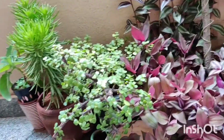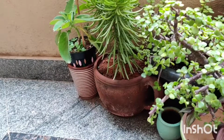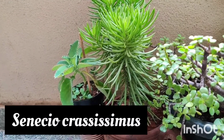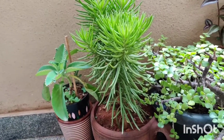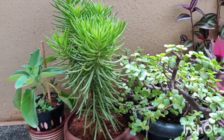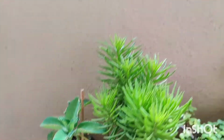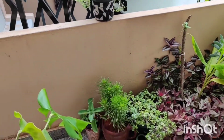Anyway, moving on. Again, my jade. Then my Senecio rowleyanus. Yeah, this is my Senecio rowleyanus. This was a gift to me from one of my friends, and it's growing beautifully. And again, I really like the leaf structure of this type of plant. Next is my Bryophyllum, and up here I have my rescue plants, my white pepper. So just to give you an overview of this aisle, this is how it looks.